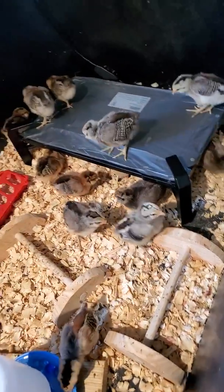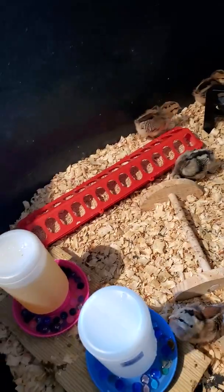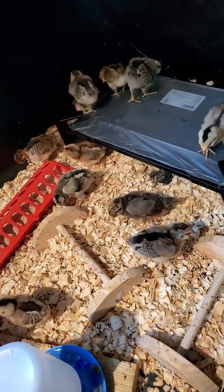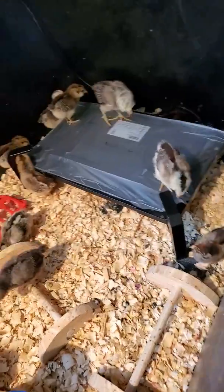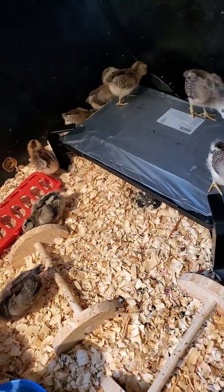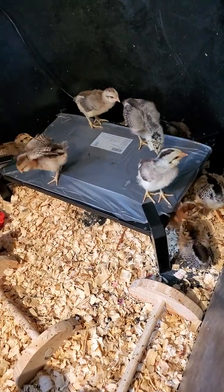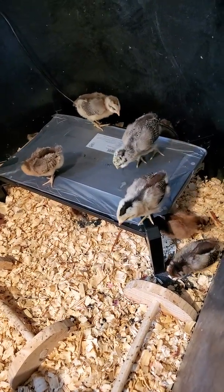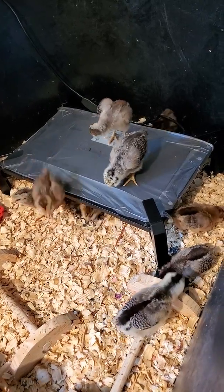Our first 6 was supposed to be 10, and 4 arrived, had passed away, so we ordered a second batch of 10. These are all Easter eggers / Americanas. They will be laying green, blue, and shades of pinks eggs at about 4 or 5 months old.